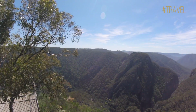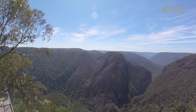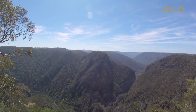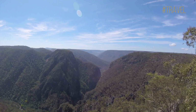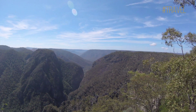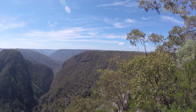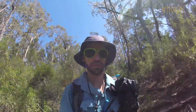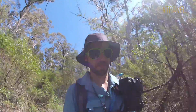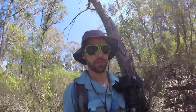This is the amazing view over the canyon. Down there is the gap, which we aren't going to go down today. We'll probably do that another weekend when we pop back, but there's lots of climbing involved. After taking in a few moments of the beautiful landscape, we're off on our way. Can't hang around too long. It's going to be a very long day.